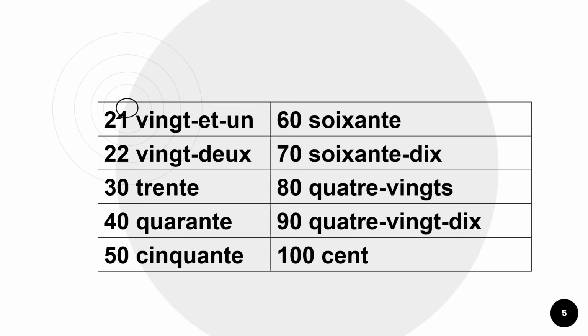So that's 50. Cinquante. So 51 is cinquante et un, cinquante-deux, cinquante-trois, cinquante-quatre, cinquante-cinq, cinquante-six, cinquante-sept, cinquante-huit, cinquante-neuf, soixante. That's 60. Soixante. Let's remove the Z sound in the X. Soixante. Okay?